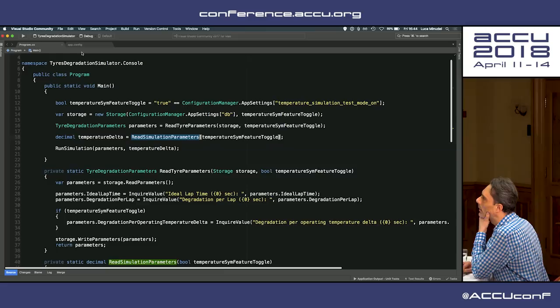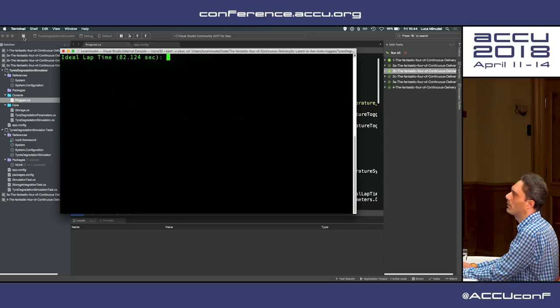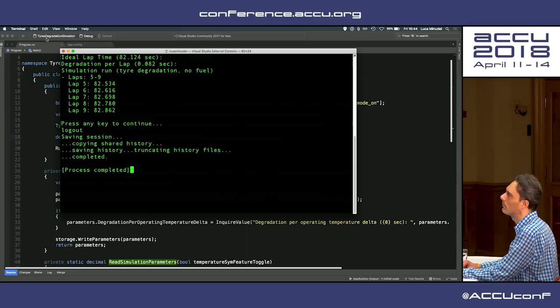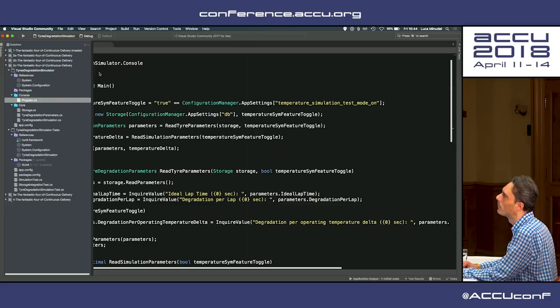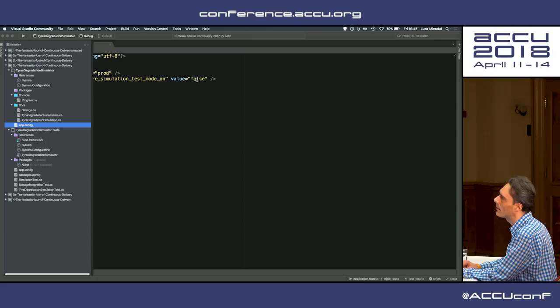So let's see what happens. Let's run the software. Oh, it seems like it's running as before. I'm using the default to save time. Still working, right? Now, let's try to switch. Let's enable the feature.